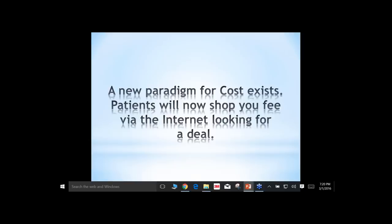So cost is a tough one, though, because if they're savvy, people can Google prices now. And the thing that I always tell people is, I've never held $1 million. It doesn't mean that it doesn't exist. I've just never held it. And if something is $1,000 in the office down the street and it's $3,000 in my office, it doesn't mean that they're the same, and it doesn't mean that I'm just more expensive. What I always tell people is, in a good quality care office, you get what you pay for.